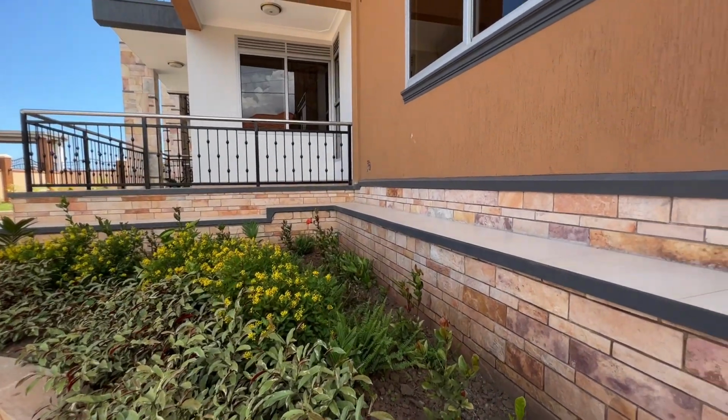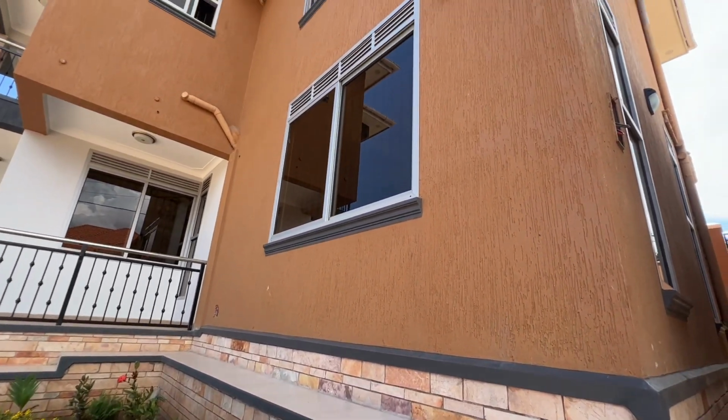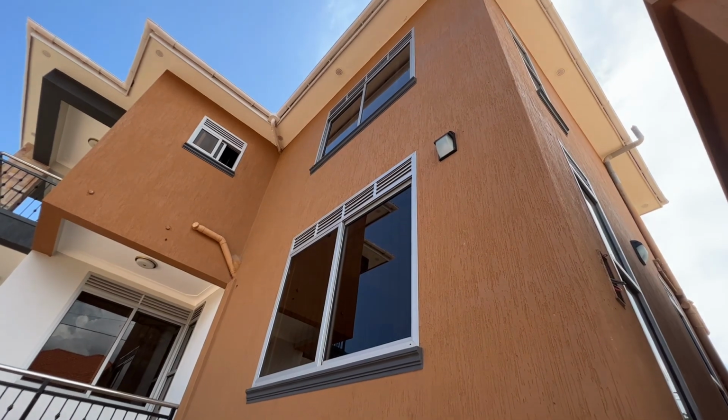The house has flowers. The finishing is good, and personally, I love the house.